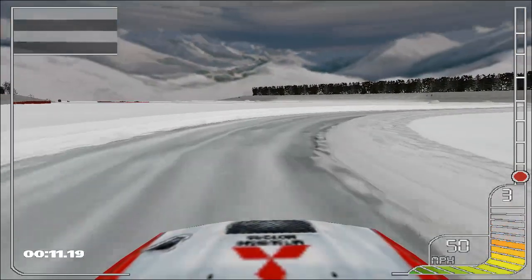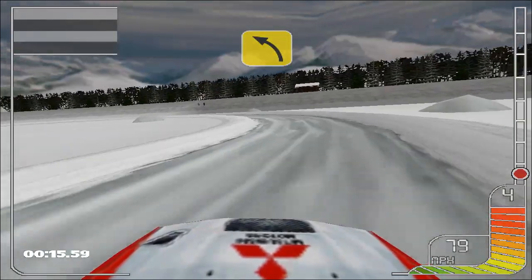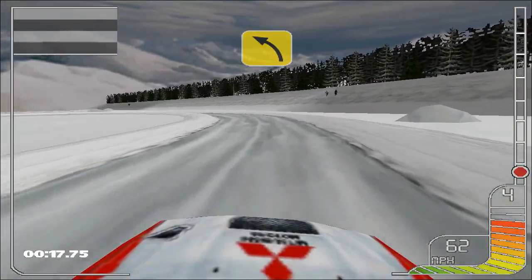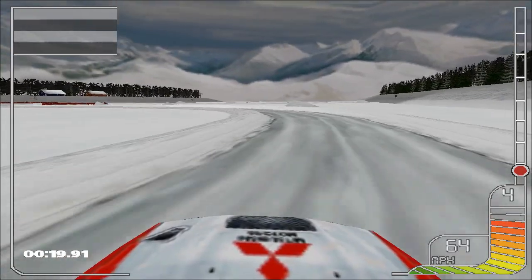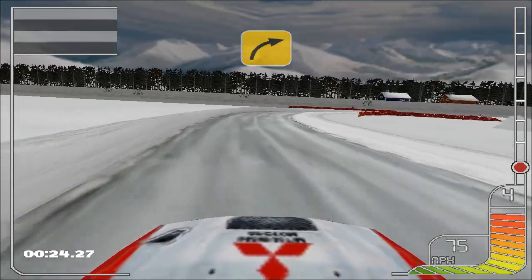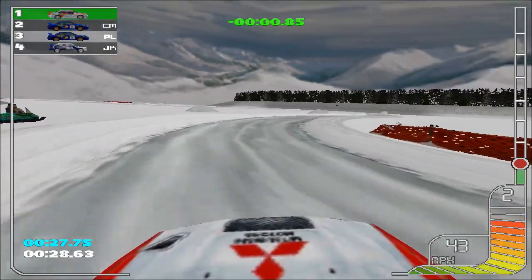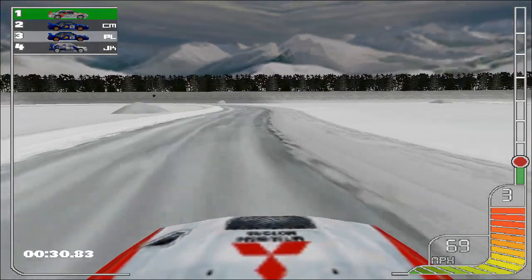The thing is, even with spike tires, a car just has no traction whatsoever. And the car just slides wide, goes into the snowbanks, and you lose a ton of time. So I doubt I'm going to win this stage. If I do, it's going to be an absolute miracle. Oh, I'm leading by 0.8 of a second.